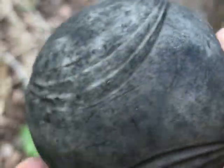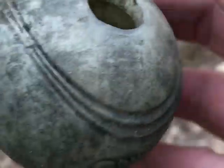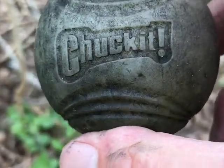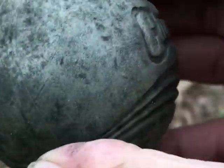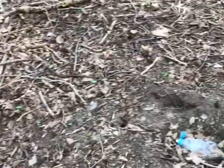Chuck it. I wonder if this is old or new, as in somebody's been throwing it to a dog. I don't know. I don't see any dog teeth marks on it. Unless we put that white's bottle around here somewhere. I don't see it.